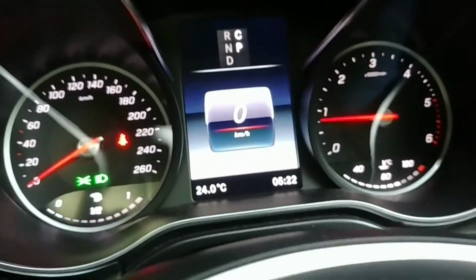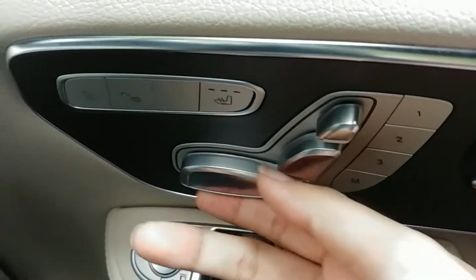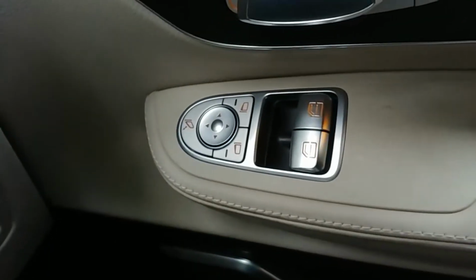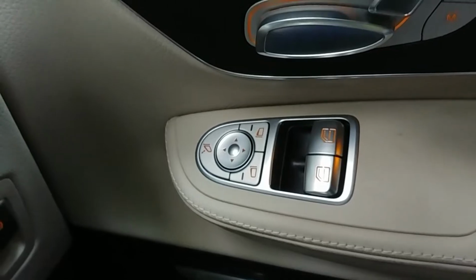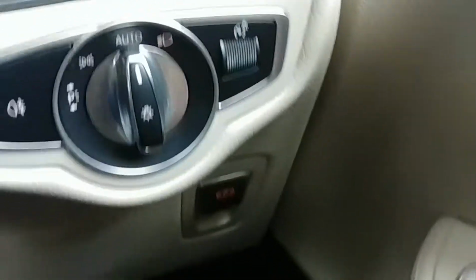This is the instrument cluster, the multi-information display. This is for the front power windows. This is the electric adjust for the front seats. Now, this is the center locking. You get only heated seats at the front. Ambient lighting as well. You get ambient lighting in this car.